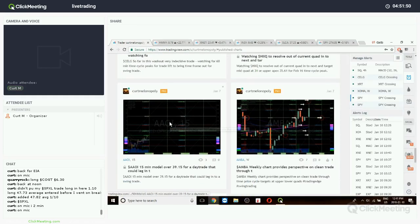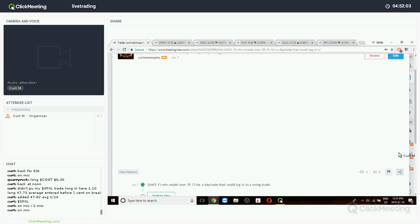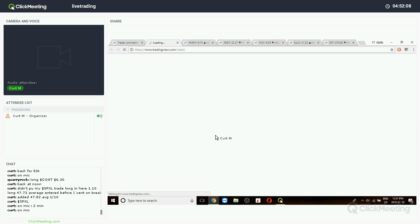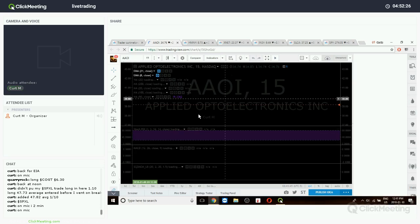AAOI. Are we coming along, AAOI? I want to see exactly where it is in its model. Should be soon. I'm going to hammer on this one when it turns. It will definitely be one of my largest sizing. Earnings dates really important on this one.